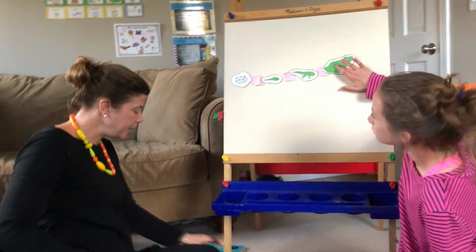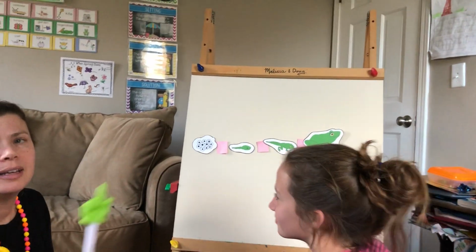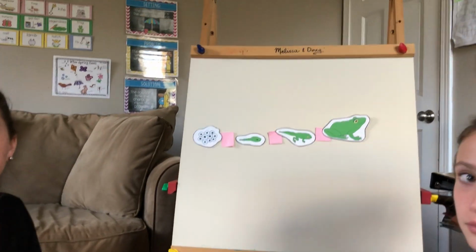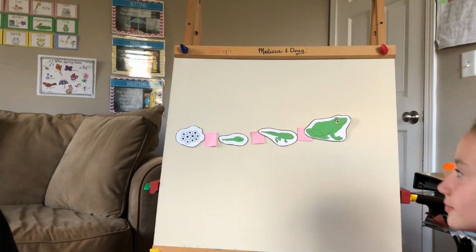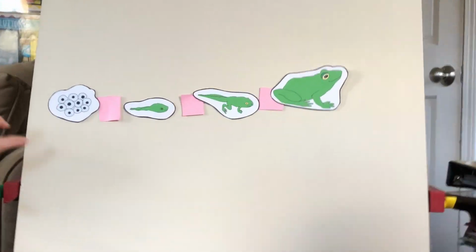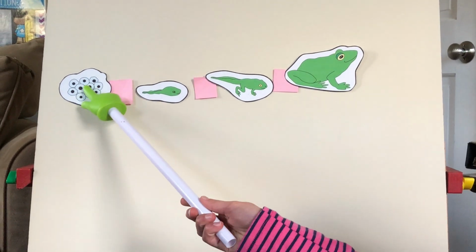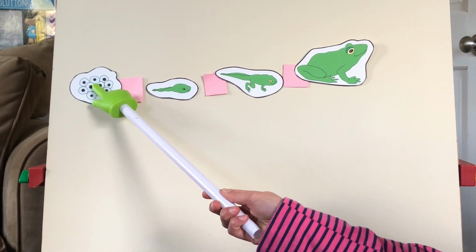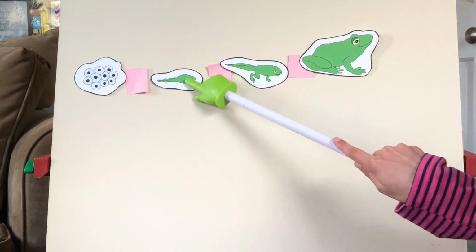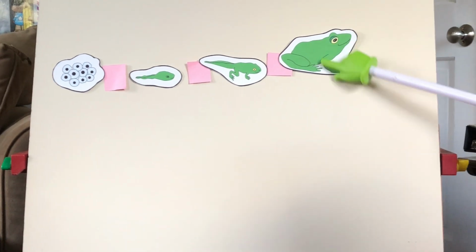All right, so I am going to let Colleen, you guys usually get to pick out your pointer, right? I'm going to let Colleen take this. You just need to back up a little bit so they can still see. Colleen, can you tell us the story of this frog, starting as a tadpole and turning into a frog? First, the baby frog eggs are born. Then they hatch and grow into tadpoles. Then they become baby frogs, and then they become adult frog.